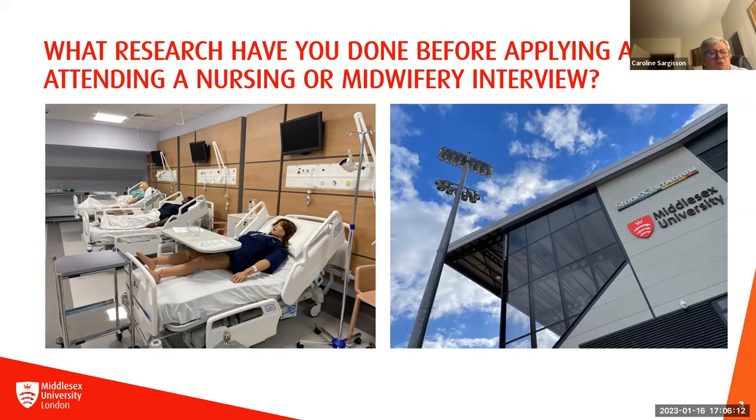Other research we'll look at a bit more as we go through this presentation, but please research your university, because you're going to be spending 3 years there, so you need to make sure that you are a good fit. And Natalie will let you know, we've got details of tours of StoneX available, and also we have an open day coming up in February, so please make sure you spend your time researching your university.